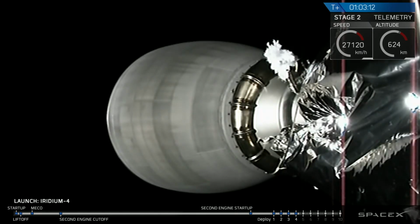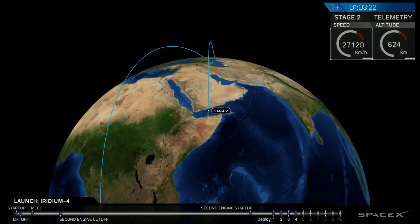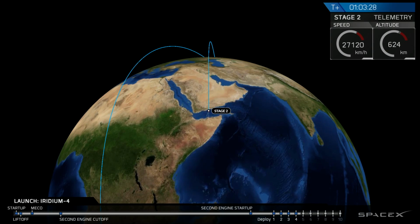We're T plus 1 hour, 3 minutes and 12 seconds into flight. We're about 40 seconds away, a little less than that, from the deployment of the 5th satellite. Now looking at the notes, this one will not be in view of the camera, so we should just get telemetry confirmation from the avionics engineering team monitoring it from the control center.